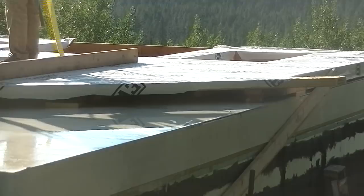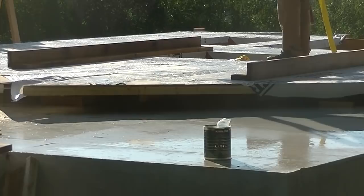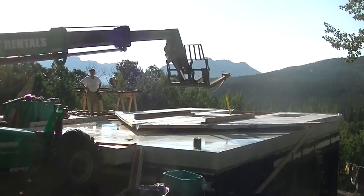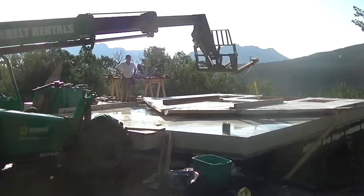So the next part is the lifting and positioning of the very first wall of our house. And as you can see here, we got a good rain last night, so everything is really wet. So hopefully that doesn't cause any problems. Ryan just got in the lift here. Dad's gonna tell him where to position it.